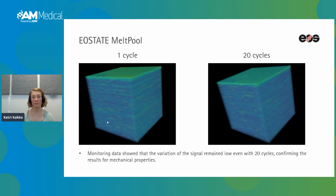Also, these results indicate for us that maybe in the future, monitoring devices could be used to monitor when your powder needs to be replaced. So when the quality goes bad.